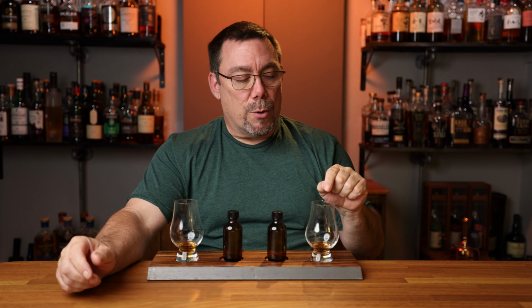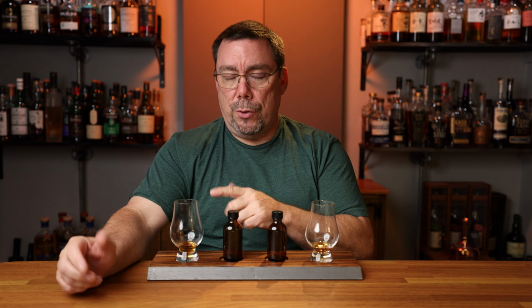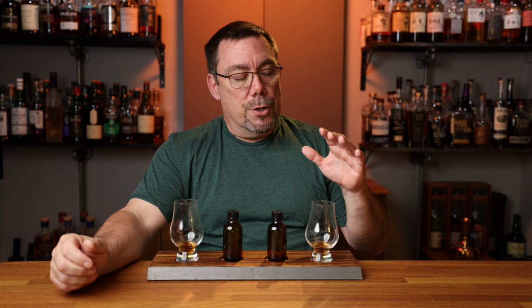All right, there's a clear winner here. For me today, within this bottle battle, I think glass number 1, glass on my left, has it all over glass number 2 on my right. The cherry note that I got in here was more of a natural cherry.